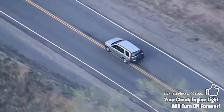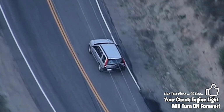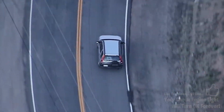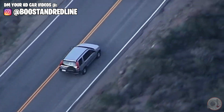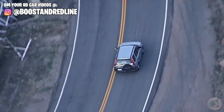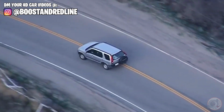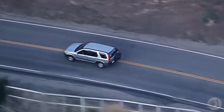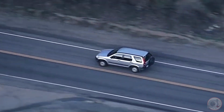When the suspect was on the freeway, we heard the Sheriff's Department request for the California Highway Patrol to take over the pursuit. But now that it's off the freeway, it's back in Sheriff's territory. So I don't believe that the California Highway Patrol would get involved in this situation, as the suspect here is straddling both lanes now, on the wrong side of the road, as he continues on Agua Dulce Canyon Road.